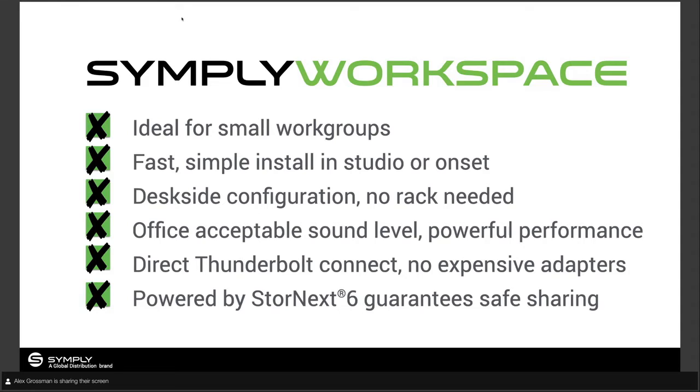So from a technology standpoint, we definitely have a big advantage. And as far as I know, Nick, correct me if I'm wrong, it is the only system on the market today that is powered by StorNext 6. Is that correct? Yeah, that's correct. There are no other systems out there with Thunderbolt and powered by StorNext 6.